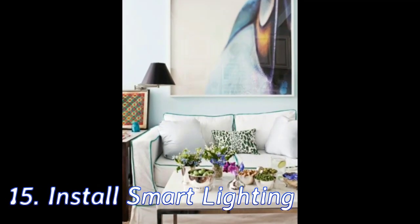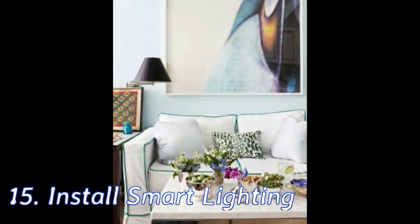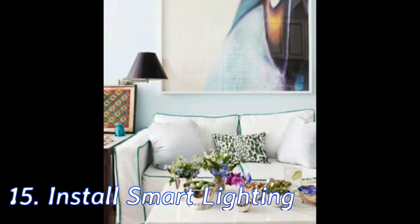Install smart lighting. Choose lighting that can be attached to the walls or hung from above to save room on floor space. Swing arm lamps also free up space on side tables.